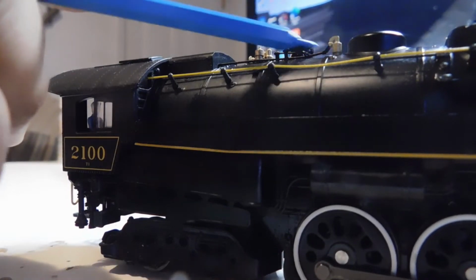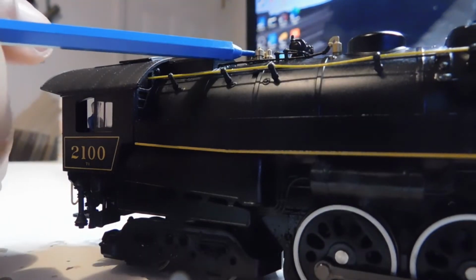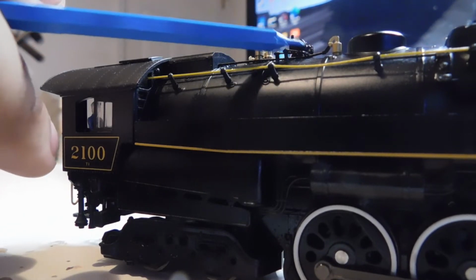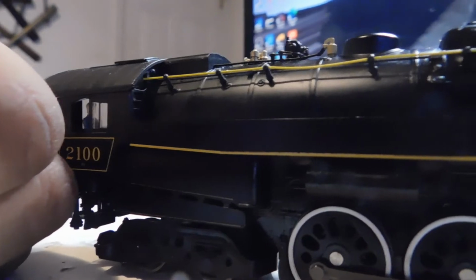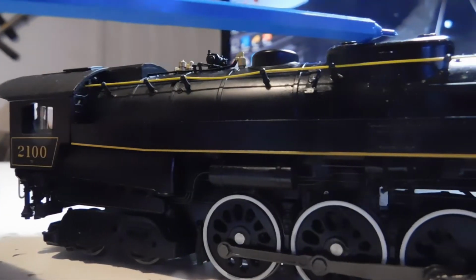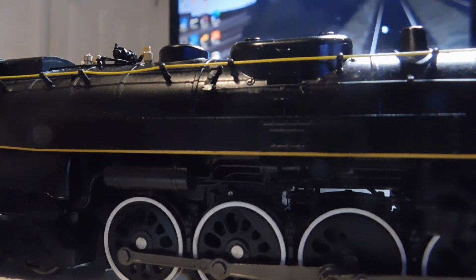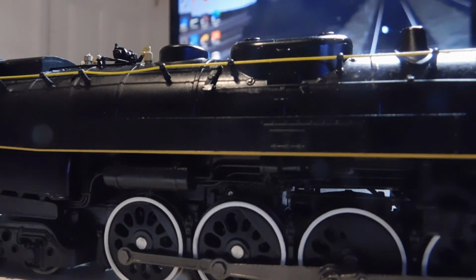You have a nicely detailed whistle. You have your safety pop-off valves right here. You have your dynamo up here. You have your steam dome, your sand dome. I'm not sure what this part is for, right here, for the T1, but that's very nicely done though.